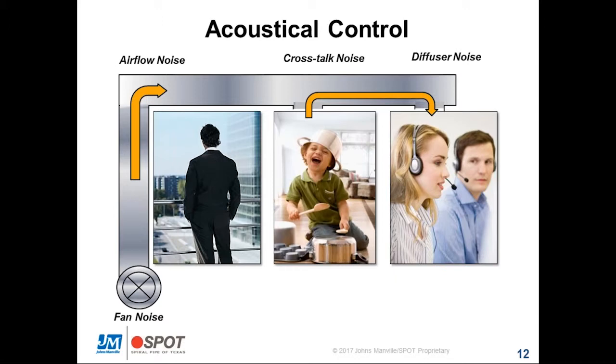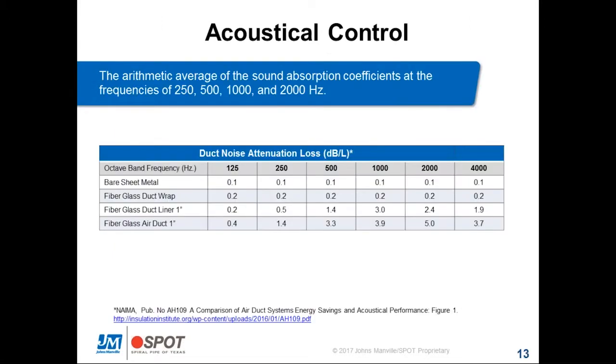One of the ways to measure or account for acoustical control is duct noise attenuation loss, or the arithmetic average of sound absorption coefficients at the frequencies of 250, 500, 1000, and 2000. In the below chart, you can see how a section of bare sheet metal or wrapped sheet metal provide very little or no acoustical value. Below those, you can see where duct liner or a fiberglass duct board provide excellent acoustical attenuation coefficients relative to those systems that don't have insulation or are wrapped.